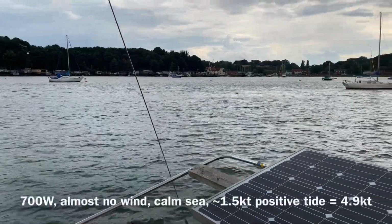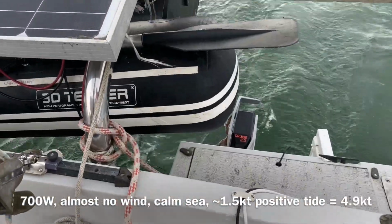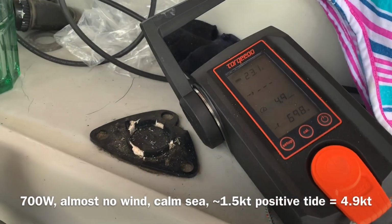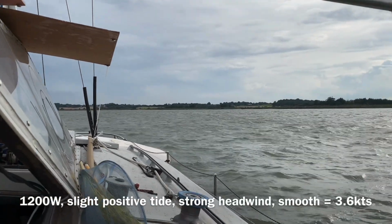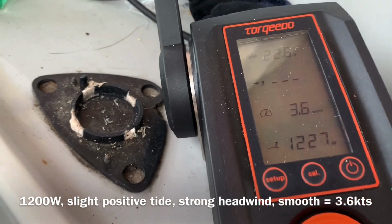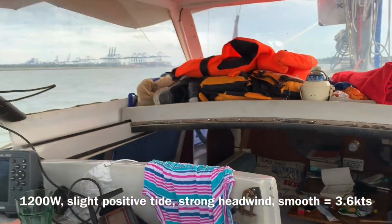It's about 5:45, we've just pulled up the anchor. We're going along with about 700 watts of power and we're doing nearly 5 knots, although we will have a bit of tide with us. Okay, so we're heading into wind now in order to get out from Pin Mill. We're using over 1,000 watts, which is the most I've ever used, and we're going at just 3.6 knots.